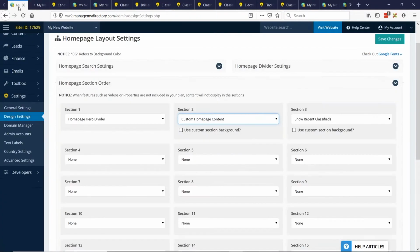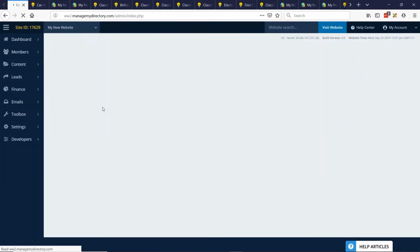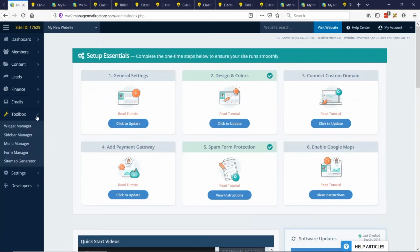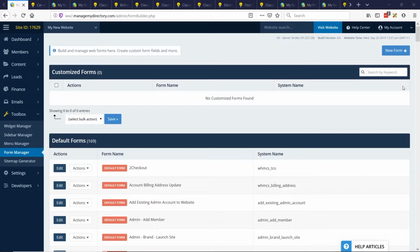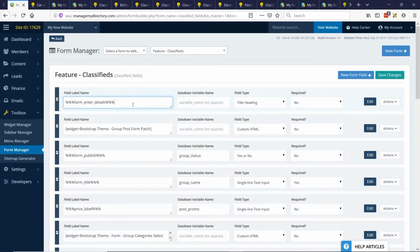So what we want to do is go to our toolbox, and I'll start from the dashboard here. All right, great. So let's go to the toolbox and go to the form manager. And what we want to do is search for classified. So here's the feature classifieds, and I'm going to customize this. And when you customize a form, you have to add something new to it. So let me just quickly add some numbers here. Otherwise, it won't let you.